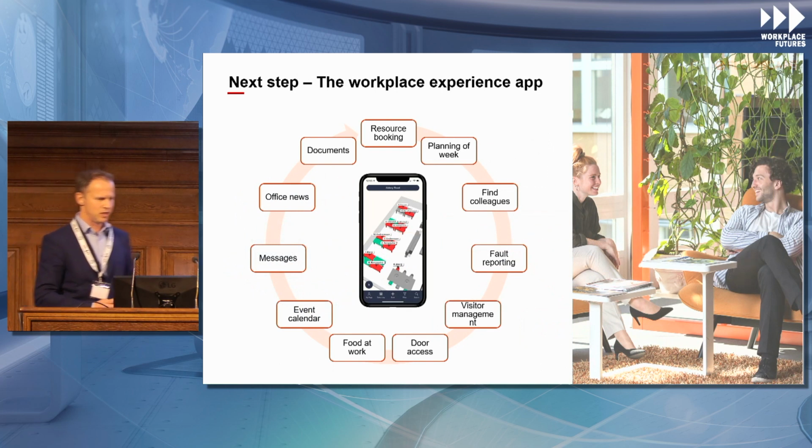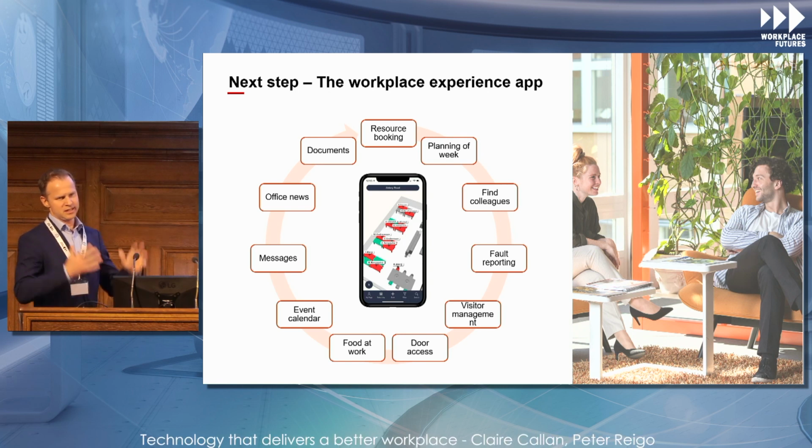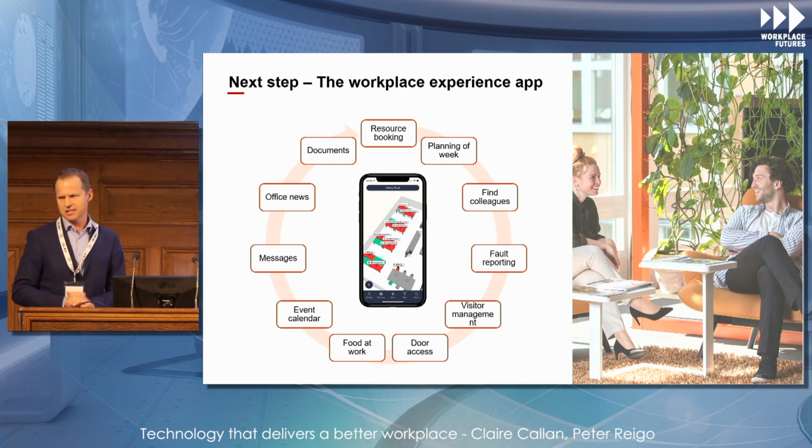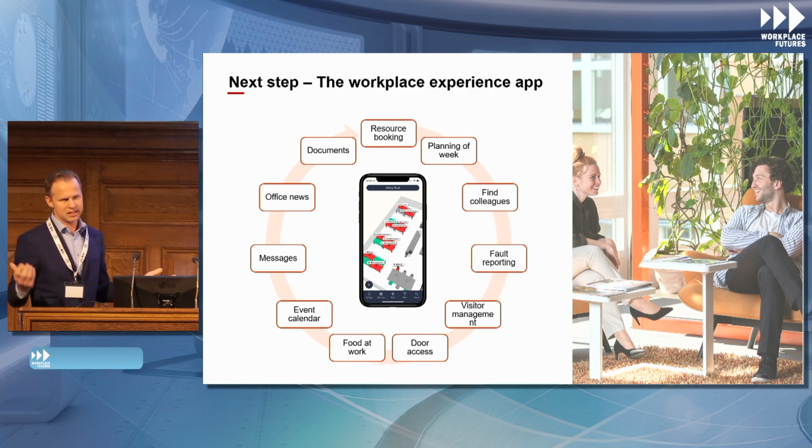The next step is that we will improve the user experience even more with other features, so adding visitor management, door access, you have heard about this before, food to work, event management and things like that. The trend now is of course the focus on how we get people back to the office and how we plan the week at the office. But we also see that larger companies have started to use these workplace experience apps, and we think that's going to spread to other companies as well. So this is, I think, the future of workplace IT, that you get everything in an app.